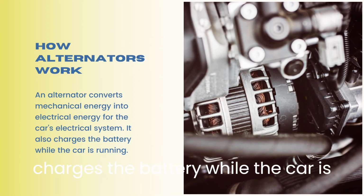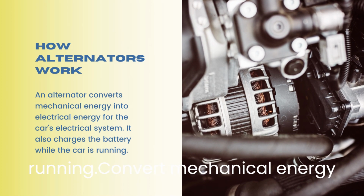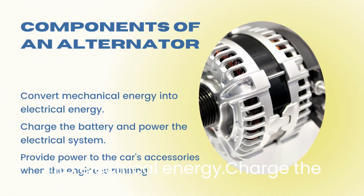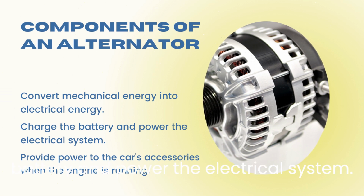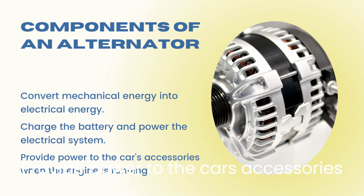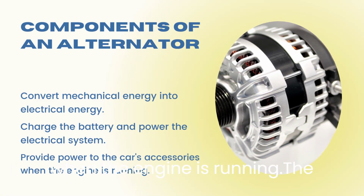It also charges the battery while the car is running. Convert mechanical energy into electrical energy. Charge the battery and power the electrical system. Provide power to the car's accessories when the engine is running.